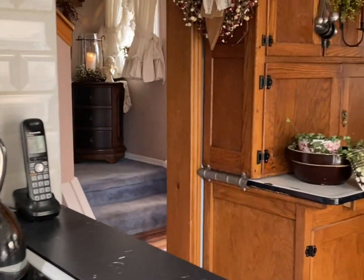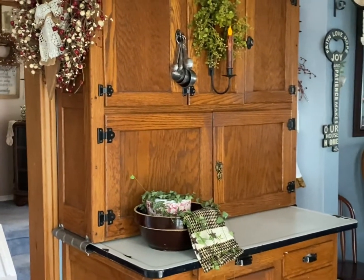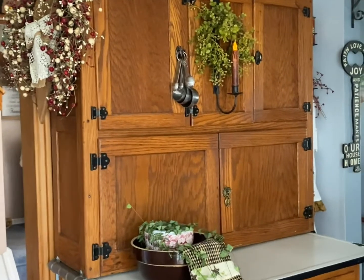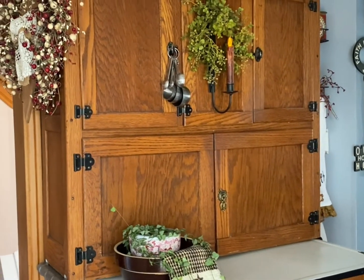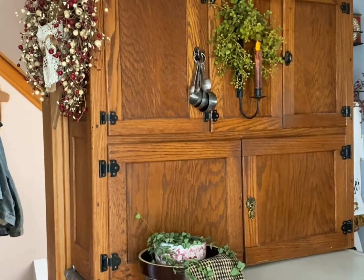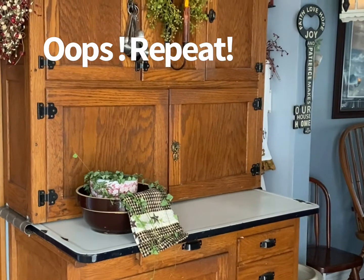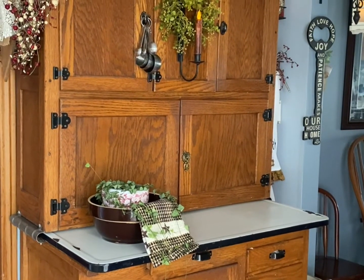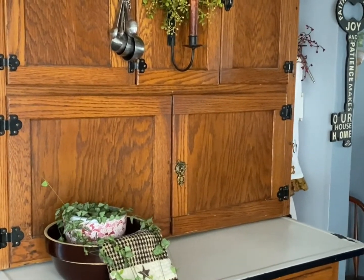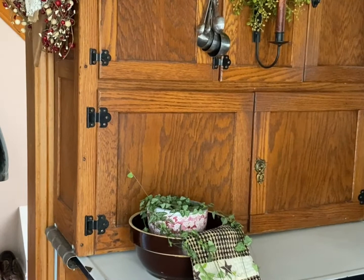And now we go to this hoosier. And this hoosier is the one and only thing that I bought at an antique store. Or, sorry, not an antique. Okay, now we're gonna swing around here to my hoosier where I do a lot of baking. And this is the one and only thing that I ever bought from an auction.